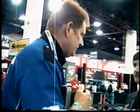Ladies and gentlemen, we're here at the Silver Line booth here at the SEMA show talking with a young man. This is Dan Scheid, and he has a very special dragster here. Dan, tell us about this car, sir.